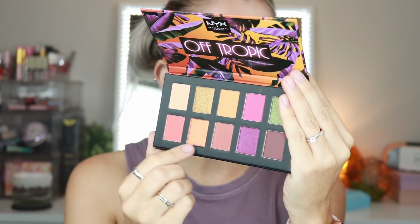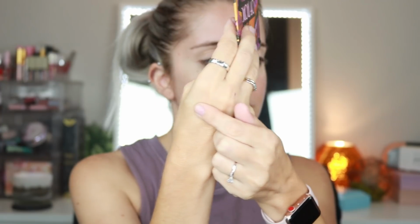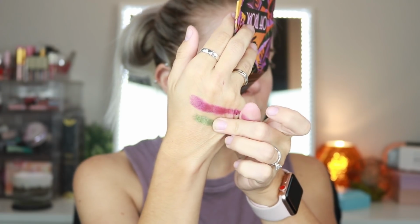So I see in here that we have some really cool orange shadows. I have never played around with orange shadows in my life, so I do kind of want to play around with these. I see a really cool purple right here. Look at the purple. I'll even put it on the back of my hand for you guys. That's really pretty. Ooh, that has a lot of pigment to it. And a really nice green, I'll place right here. Really cool, but I feel like I've been doing a lot of looks with purples and greens lately, and I kind of want to branch out a little bit because we know I can do it.